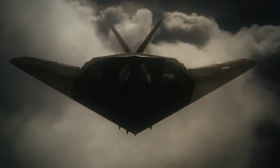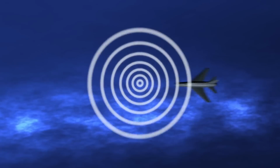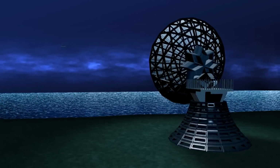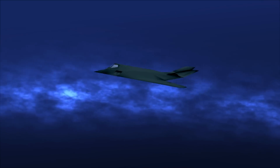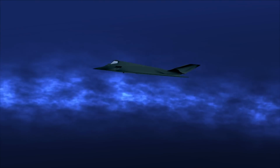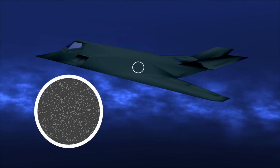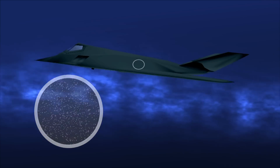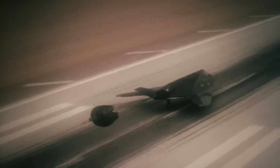The key was the aircraft's striking angular design. Radar can easily detect a conventional aircraft's rounded aerodynamic shape. An angular design ensured that the waves dispersed in all directions. Carbon particles in the stealth plane's surface absorbed additional energy, making the Nighthawk almost invisible to radar.